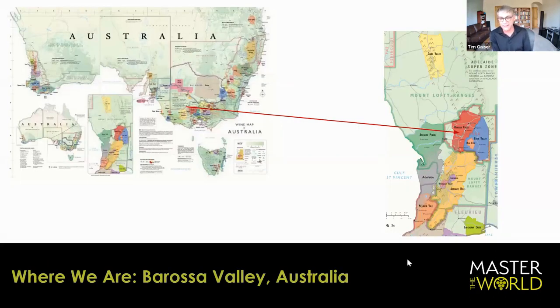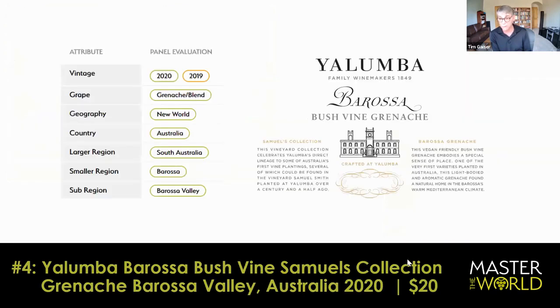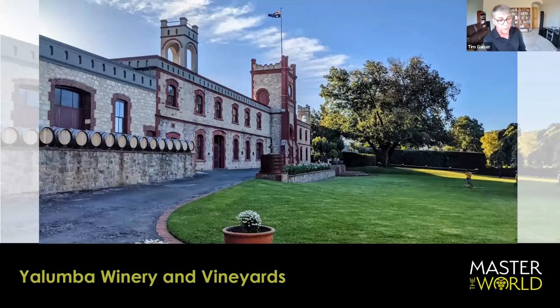So we're in the Barossa, and I know for a fact that the oldest Syrah vines, Shiraz vines, are in South Australia, older than anything in the Rhone, and that probably holds true for Grenache as well, because many of these vines were planted by German immigrants in the 1860s to the 1880s. I don't know about this particular bottling, but I'm sure here you're looking at vines over 50 years old easily. So here we are. This is Yalumba's Bushvine Grenache.